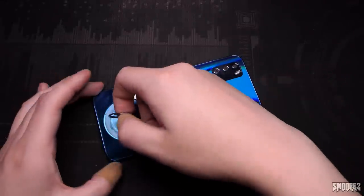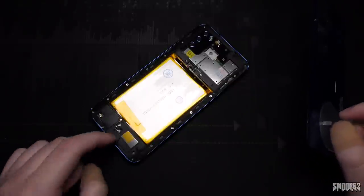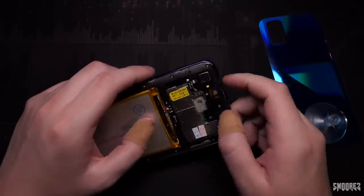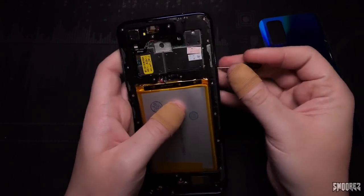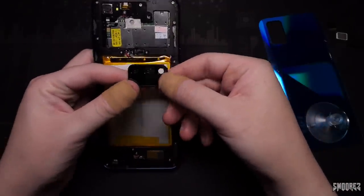Also, the back glass can come off just like this, because I've been in this before to mess around with a charger port. Pop, camera bump off, and we do have a sticker right there that says 2 gig plus 16 gigabytes. And also a connection for a fingerprint scanner that was shown in the advertising, but wasn't included in this one, obviously. Also, it has V31 carved into the camera bump with the two legit cameras there.